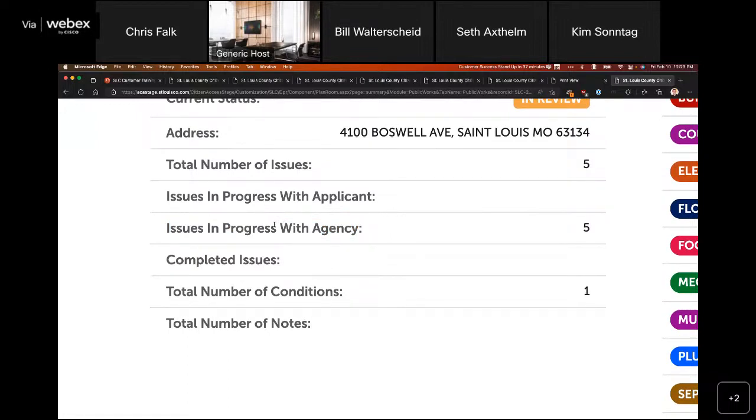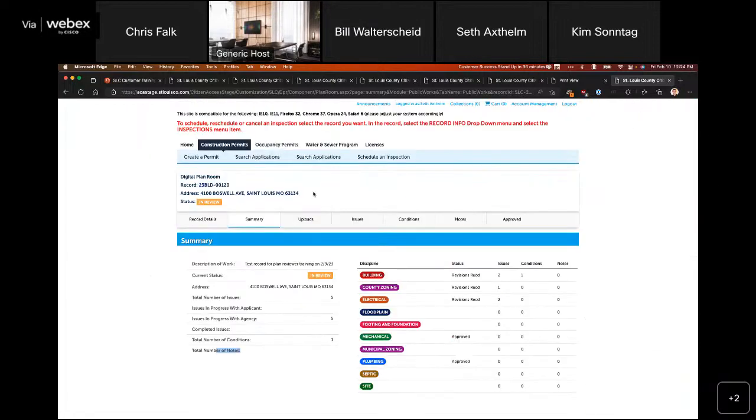And then as those reviewers resolve issues, so once your resubmittal satisfies each of those issues, they'll get marked off as completed and they'll show up over here. So the goal is to basically have a total number of issues down here and nothing in progress with the applicant and the agency. That's how we get to an approved status. And then the bottom 2 are how many of those conditions of approval do we have and how many notes. So this is the summary tab.